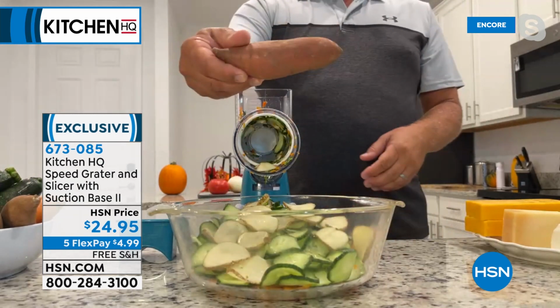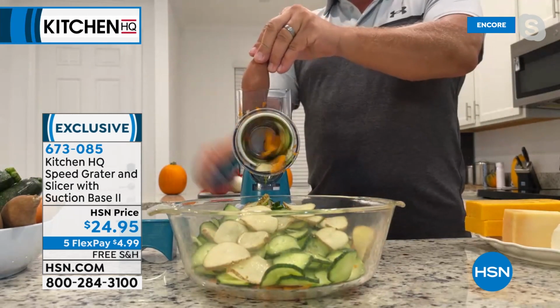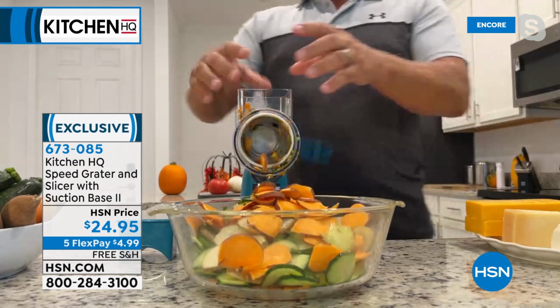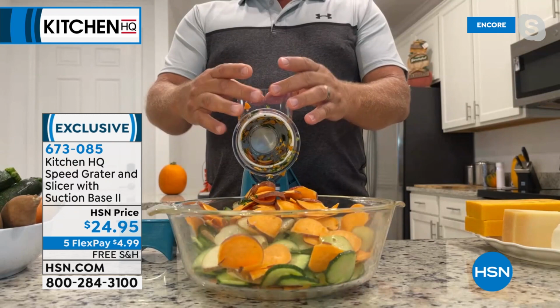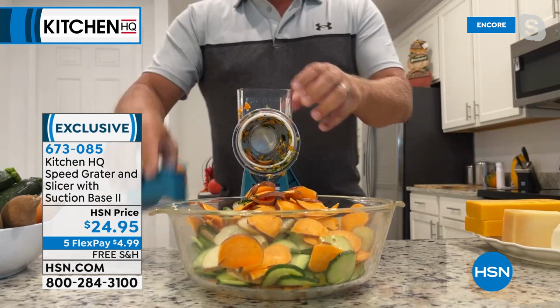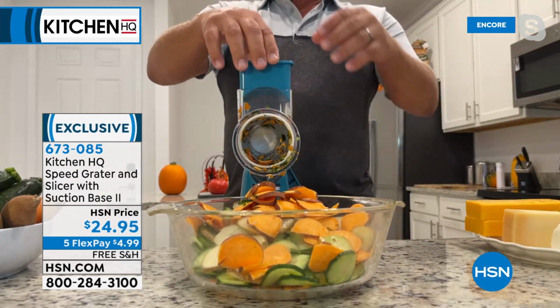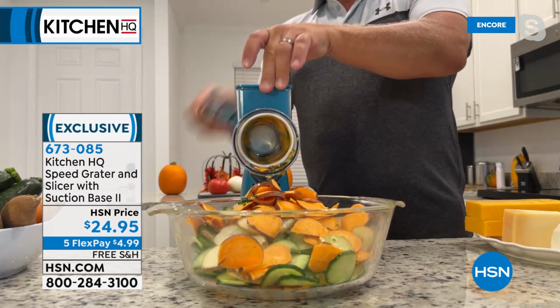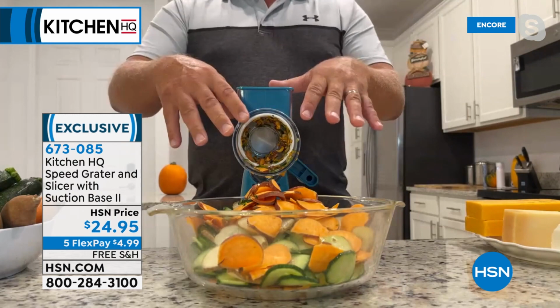Even things like sweet potatoes. We're getting sweet potato season right now. Look at this. All you do is put it in the top of the machine. This large hopper on the top of the machine holds larger vegetables. And then we also give you this pusher. What this does is feed the vegetable, fruit, meat, or cheese down through those blades. That way your fingers never get close to anything sharp.